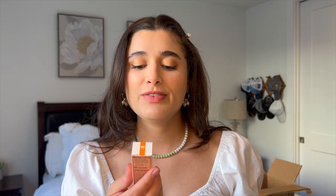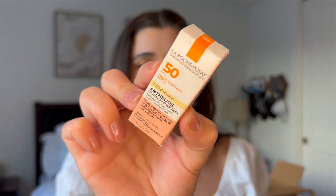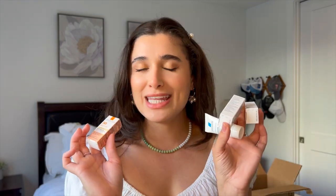This is SPF 50. It's the Tinted Mineral Light Fluid Sunscreen. I did not know that it was tinted. That's going to be fun to try. So that's this little La Roche-Posay set. I always love when Ulta gives away these little mini gift sets.